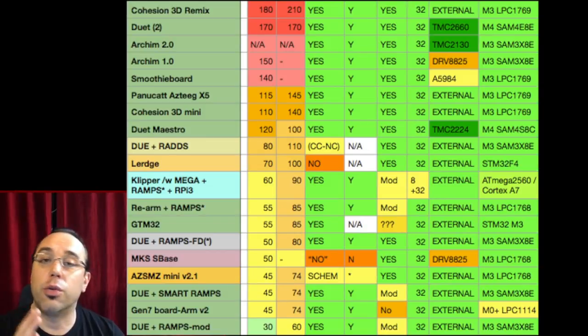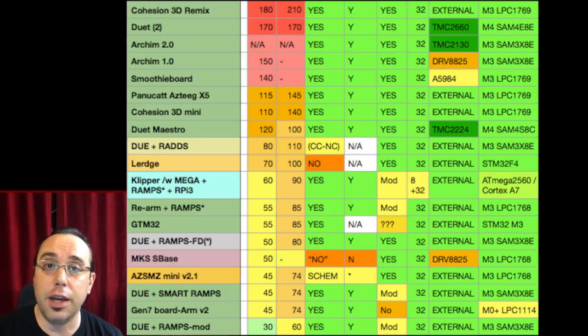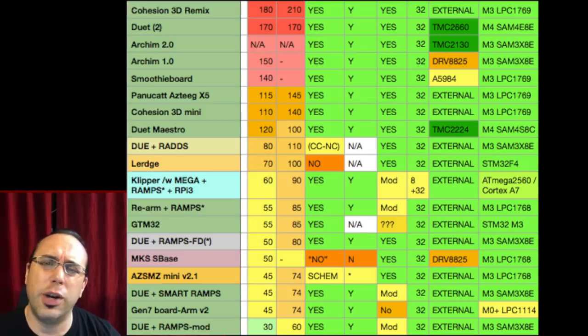and that's because there were a few community members that wanted to make the new Ramps, a Ramps for a Duo, hence the FD, and they started work on that on the forums, and all the development was out in public, from beginning all the way until the end. It's not really finished, and there's still debate amongst members about whether they should keep that project going or not.